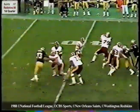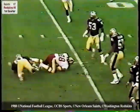Second and five. Now Williams goes back to throw. Gets it upfield to Joe Caravello.